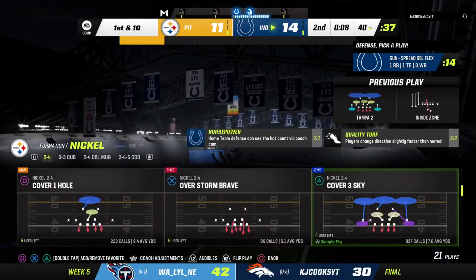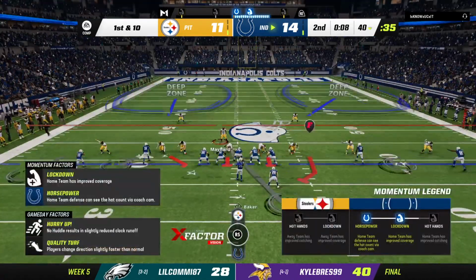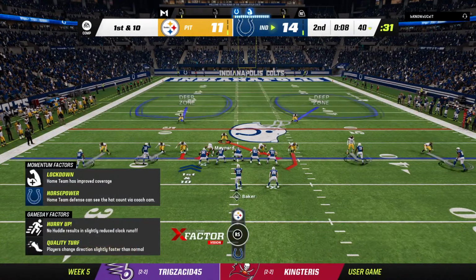We'll see. Now this is an example of breaking down a defense, because on a lot of these runs, he's getting past the point of attack, and guess what he's doing? Forcing the secondary guys to have to make a lot of tackles.